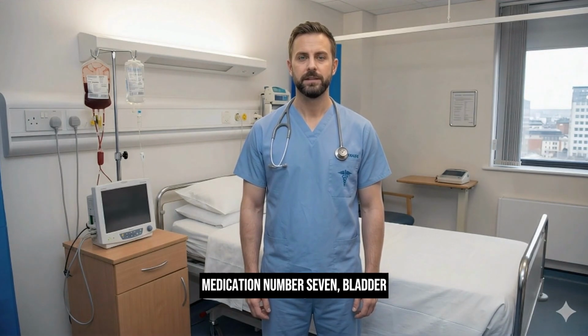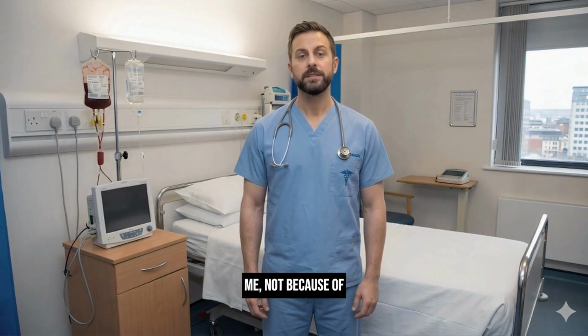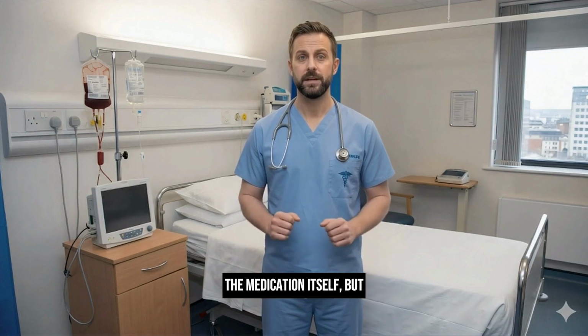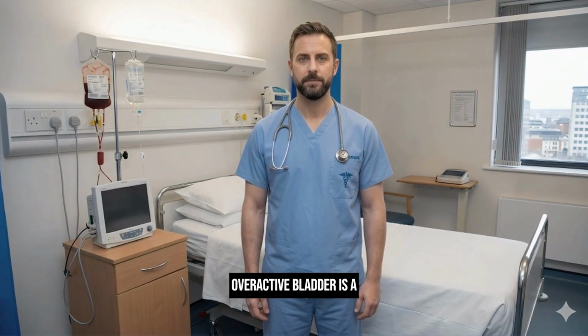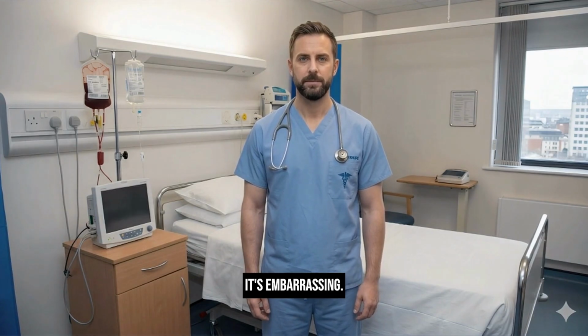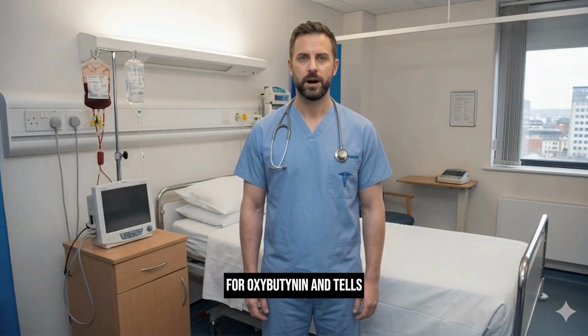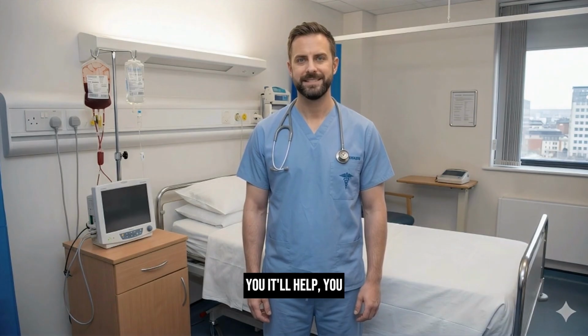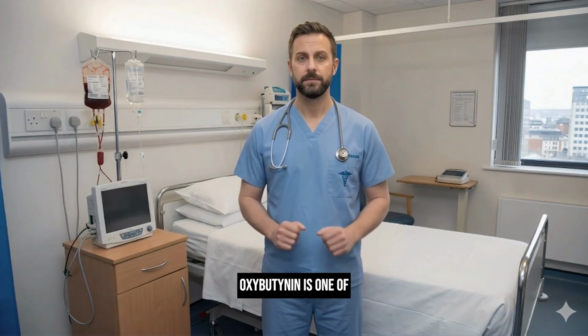Medication number 7, bladder control medications. This one genuinely frustrates me, not because of the medication itself, but because of how little patients are told about it. Overactive bladder is a real issue. It's embarrassing, it disrupts sleep, it affects quality of life. And when a doctor hands you a prescription for oxybutynin and tells you it'll help, you take it. Of course you do. What almost nobody explains is this.